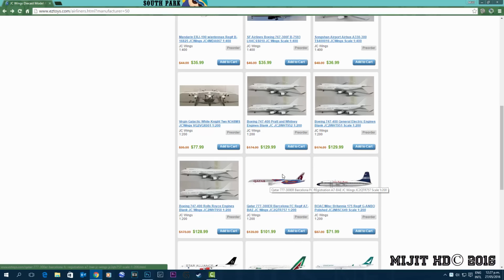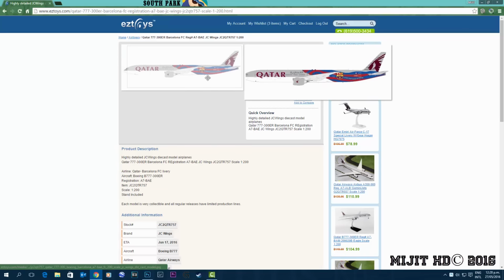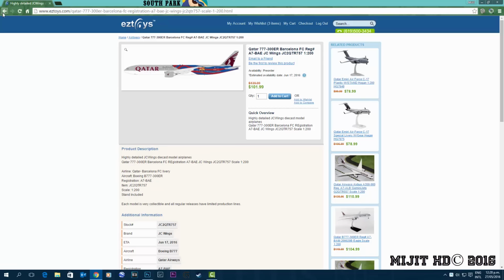Next is the Qatar 777-300ER Barcelona FC livery, registration A7-BAE. Of course, I have this in 1-200 from Eagle Models, and if you remember, the colours weren't correct on the FC Barcelona flag that's draped across, and the blue wasn't correct, or just slightly off. So I will be getting this one, and to show you guys what the colours really look like.